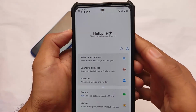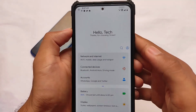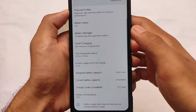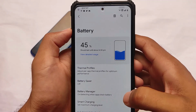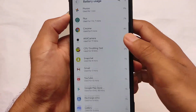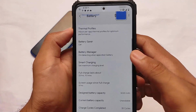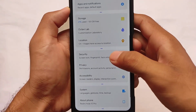As I previously mentioned, Octavi OS has a very unique UI in settings and so on. It's just great. I'm using it for some time, and I tried this on my Redmi Note 8, Redmi Note 9 Pro, Poco X3 and all my other devices too. This one is what we have right now. Screen usage since full charge is 4 hours, and we have 45% of battery left. Of course, you will see 7 to 8 hours of screen on time. I'm not saying it's just great, but it's still good enough, because I also recorded videos 2 times, approximately 20 minutes of ANX camera. I also use Instagram, and a good brightness level. I always use more than 80%, so it's actually quite good. VoLTE, Wi-Fi, everything was enabled.